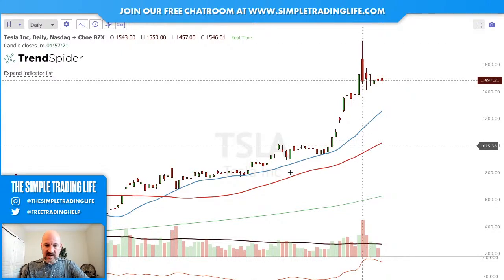All right, so are the conditions met? Absolutely. 20 is above the 50, 50 is above the 200, price is above the 20. Now, here we had a big J hook, and then up, and then price has been consolidating. It's actually contracting. You see this? It's contracting, so that means it's getting ready for another move.